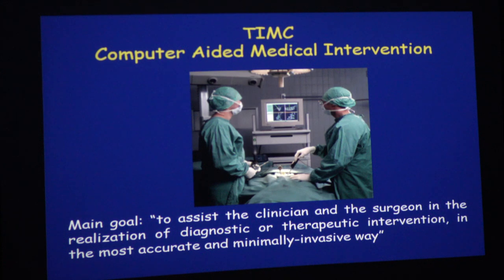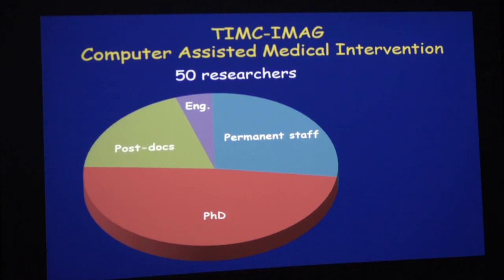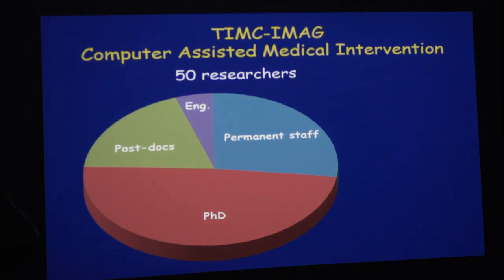So I won't go into the detail of this point, but just to let you know that the idea is to try to provide some tools to the clinician to help him before or during surgery. And this team was created more than 20 years ago. And it gathers something like 50 people.